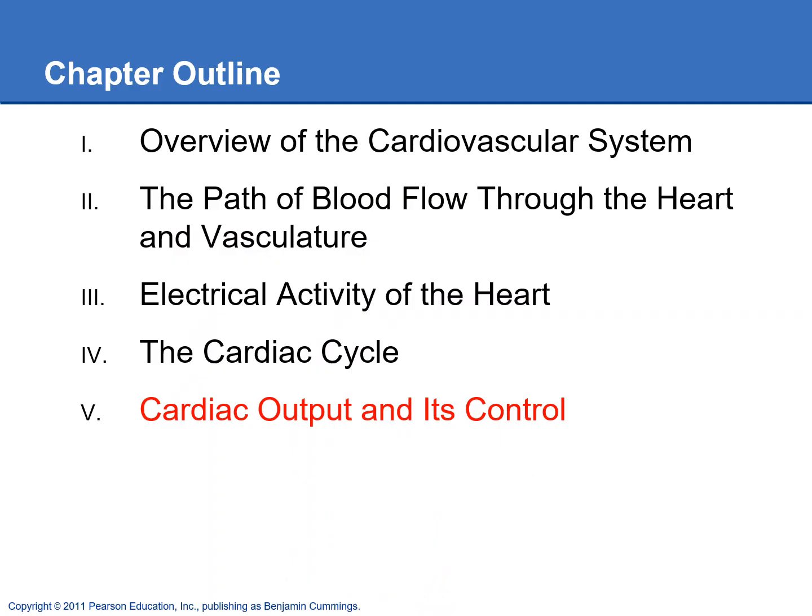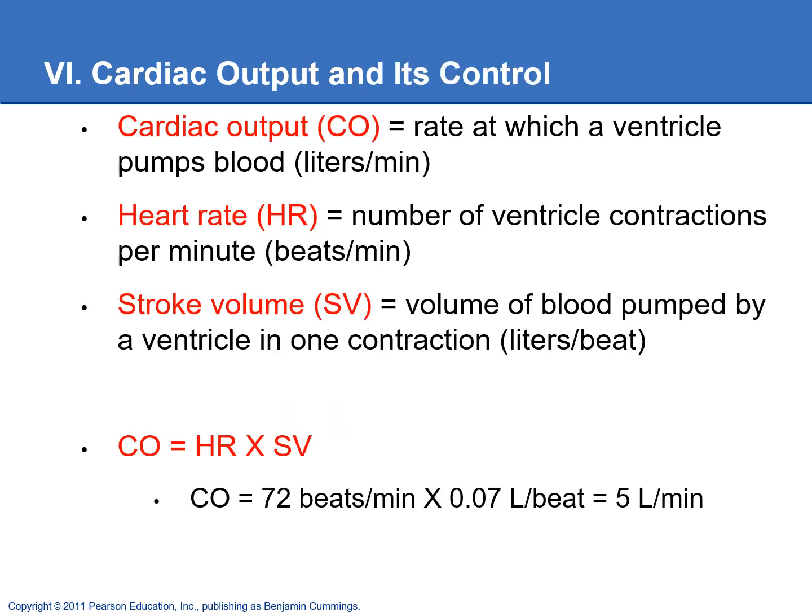We're going to look at cardiac output and its control in this section. Cardiac output is really important. It's how much blood each ventricle pumps out per minute, and it's measured in liters of blood per minute. To calculate the cardiac output, you need to memorize this formula, so make sure you star this. Very important to know. So cardiac output is heart rate times stroke volume.